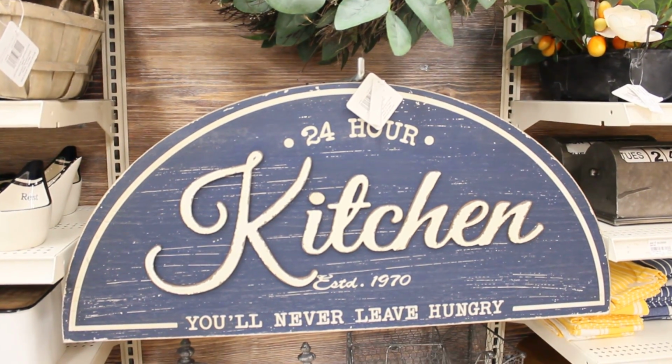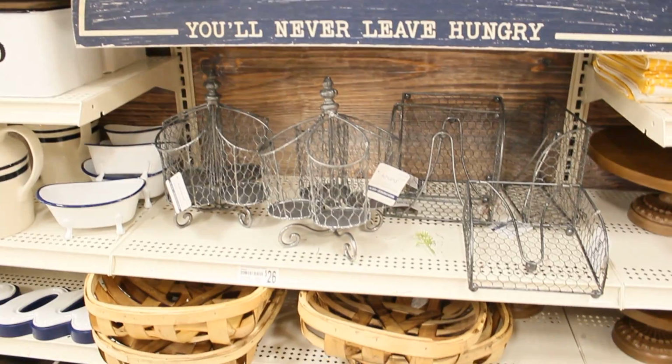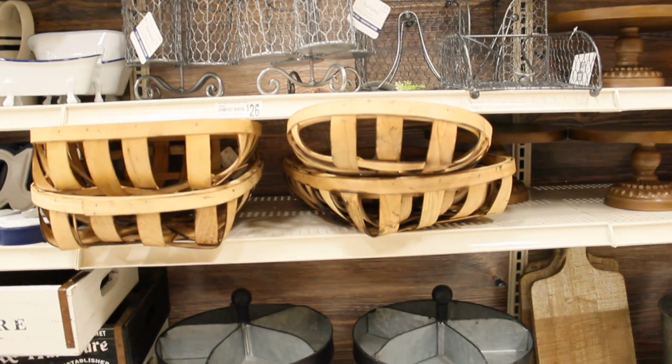Now I do love this 24-hour kitchen. You'll never leave hungry, although I don't think my kitchen is like that. I feel like my kitchen is maybe an hour at the most. I'm not a cook, you guys. I do try. I just love to craft more.